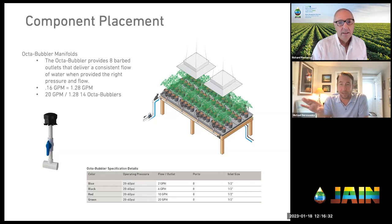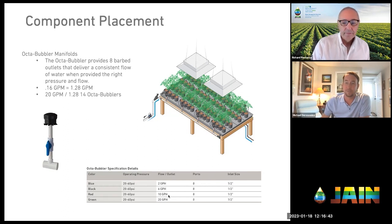Now that we've built the demand, you can basically replace this octobubbler with any emission device. Before I move on, I did want to show the operating pressures at the bottom, 20 to 60 PSI with the different flows. We're going to get into pressure here shortly. These are the two variables. Remember, operating pressure and then flow.